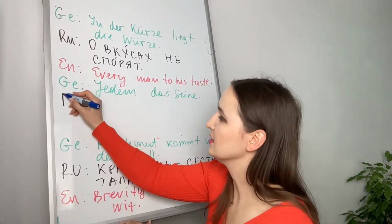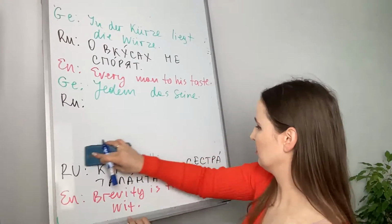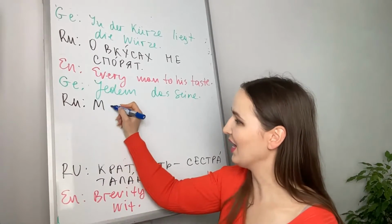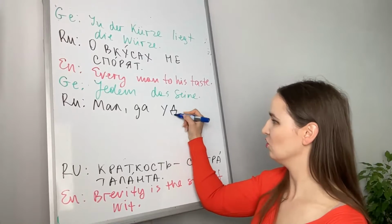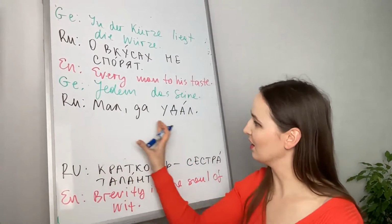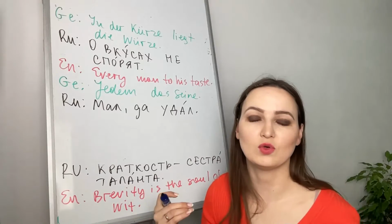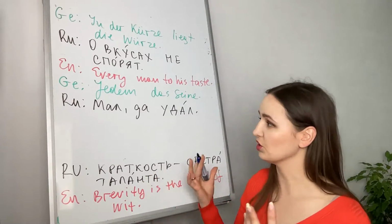Дальше, next idiom in Russian is Мал да удал. Very common idiom, very common saying, especially you can meet it in Russian fairy tales or Russian literature in general.